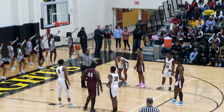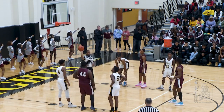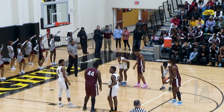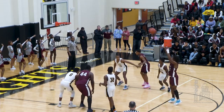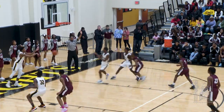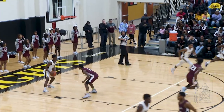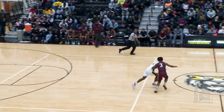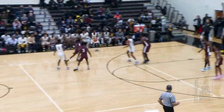Looking to cut the deficit back to 20 points. Cody hits the pair, so it's 60-40. Calvin Cody with 20 points on the night, the only real source of offense from the Maple Heights Mustangs. He's got half of their point total.